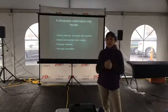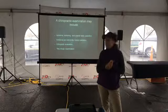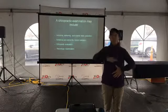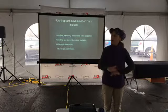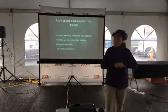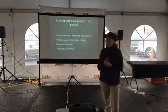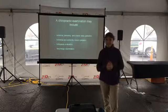So we're going to look at the vertebral bodies. I'm short. I have to stand on top of things to do that, because I have to make sure I'm far enough on top of them that I can feel the range of motion. Other people are nice and tall. They don't have to do that.